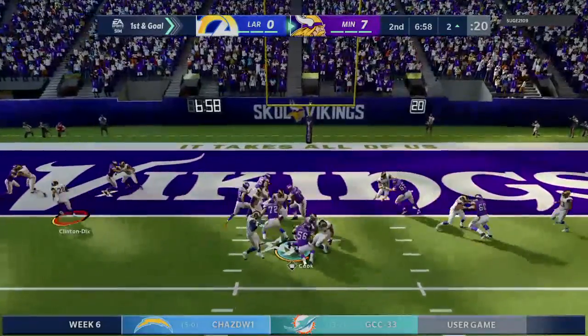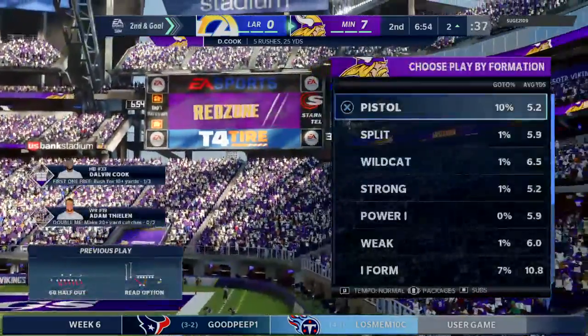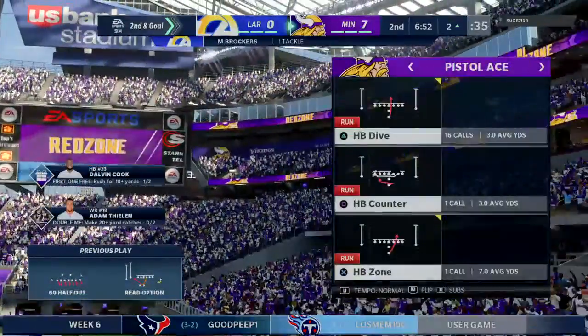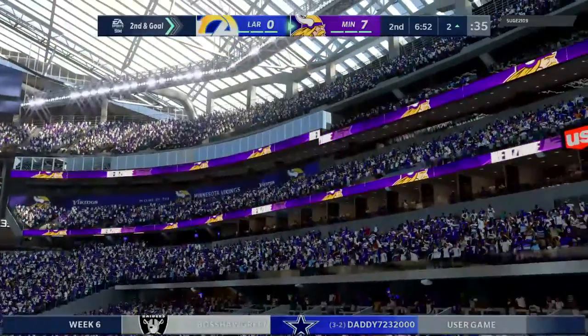They'll run for it with Cook. Nothing doing there. They're going to wind up holding him at the 2. No gain there, and it's going to set up 2nd and goal. No gain on the play. So stuffed from the 2.